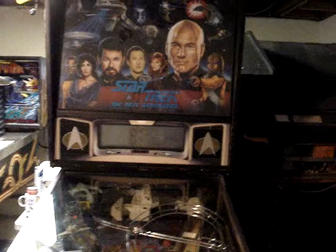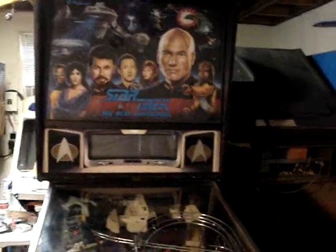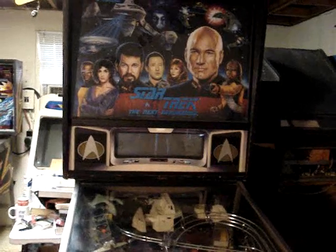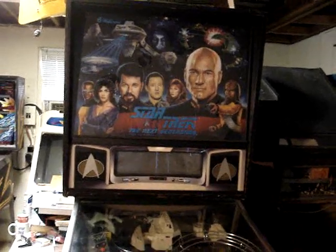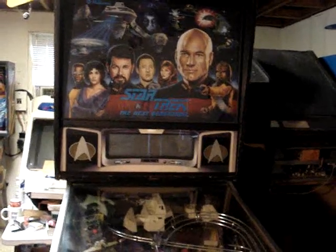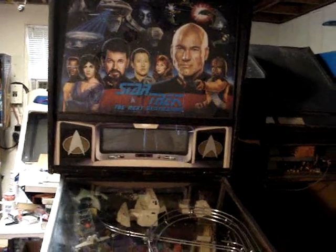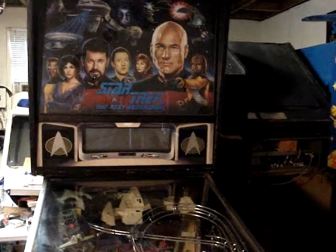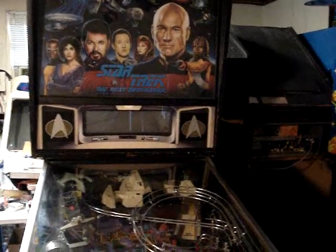But I'm suspecting that the problem is going to be battery acid corrosion on the main board, because it's been a while since I've changed the batteries, and I just have that feeling. So let's go ahead and turn it on, and I'll let you see what it does.